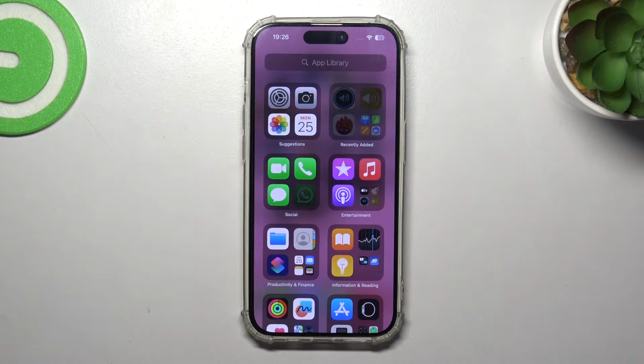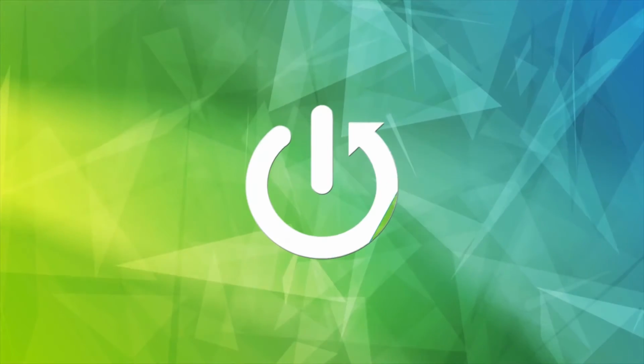In front of me iPhone 15 Pro, and now I'm gonna show you how to make your device faster.